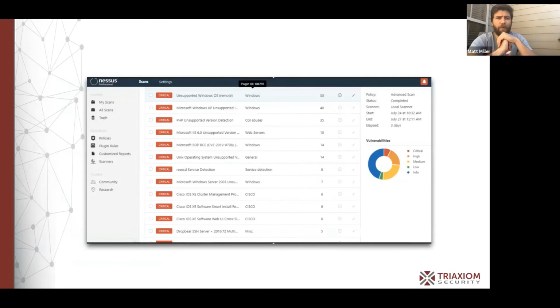They have a major problem, and they have some systems running an old X-ray machine that cannot be updated. They have other systems where they just can't patch because they're so afraid of availability, especially in this pandemic time. They're so worried about taking a system down that they're not getting patches regularly. And so you can see here, there's a lot of vulnerabilities. Some of them are 55 unsupported operating systems, 40 XP machines, 35 unsupported PHPs, etc. A lot of these have exploitable vulnerabilities behind them.